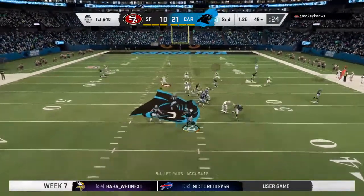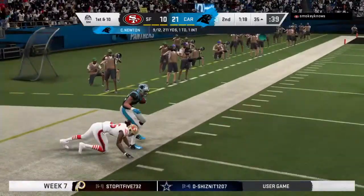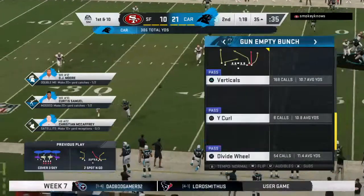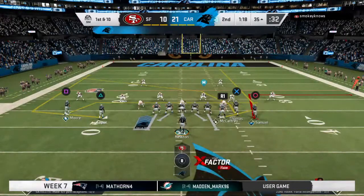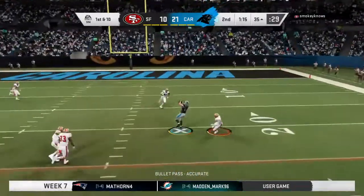On 1st and 10, Newton. And he's got the hook up to Moore. 13 yards, 1st down, Panthers. So in the second quarter, he's already up over 100 yards receiving now. And isn't 100 the magic number for a really good game for a receiver? So he got a chance to really shatter that and have a profound effect on this game.